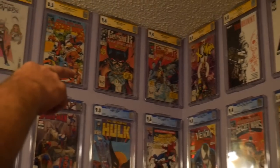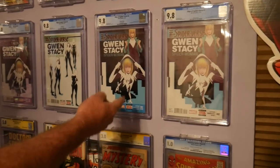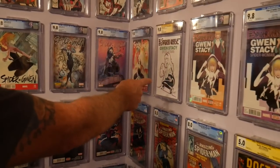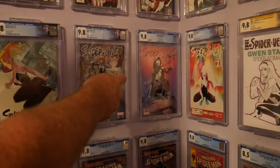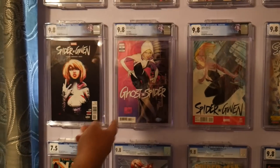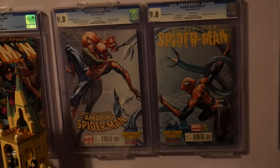Those are all signed by Jim Lee. That was signed by Peach Momoko, the 1-in-100. First print, second print, third print, fourth print, fifth print. This I had Greg Land do on the Edge of Spider-Verse, but it's the first print edition that came out. That's a 1-in-75. That's a Scott Campbell. That's an Annika, the Ghost Spider, Joe Quesada. Then my 24. Which is a very hard cover to get in 9.8, Scott Campbell.